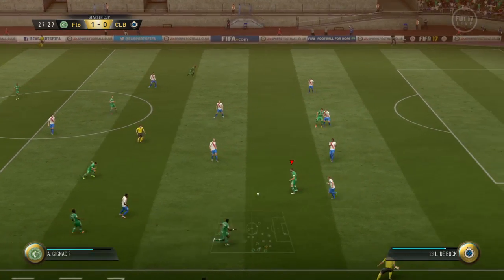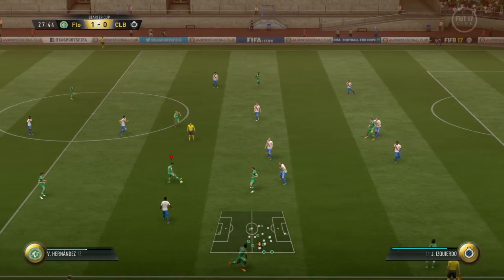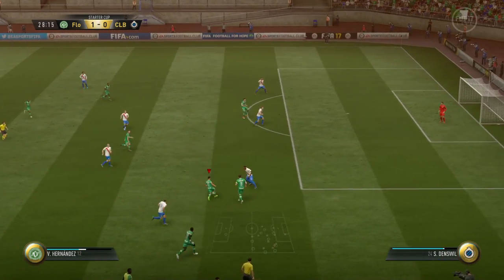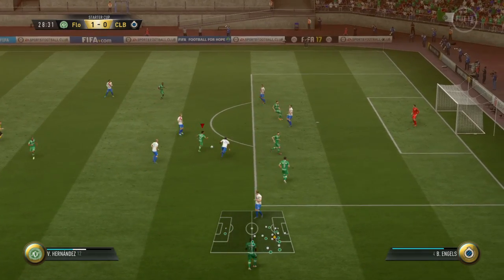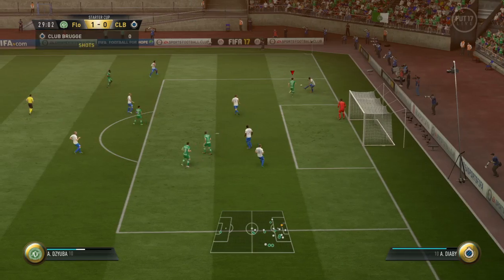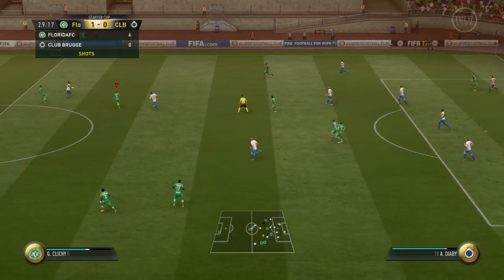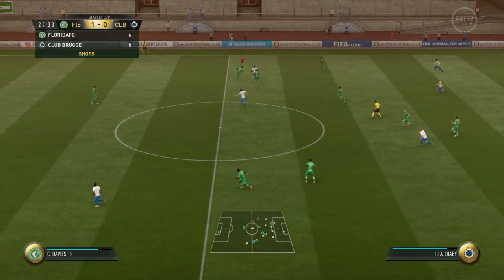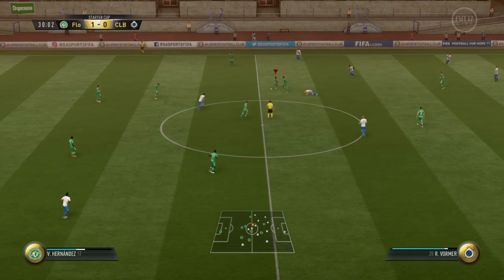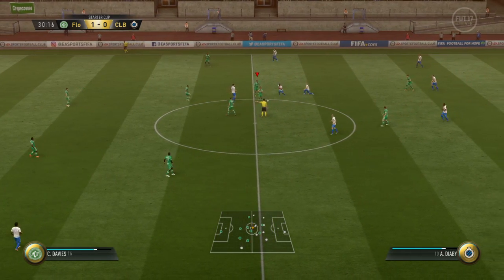Jedje, building steadily here, keeping possession. Good forward play from them. Oh, he slipped his man. Hernandez, terrific stop. He's cleaned up here, hasn't he, with that clearance. Free kick given.